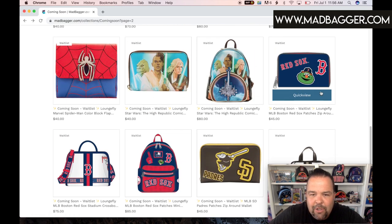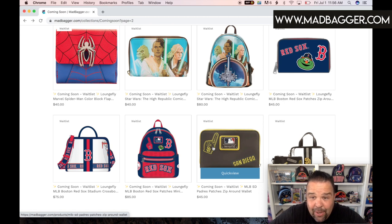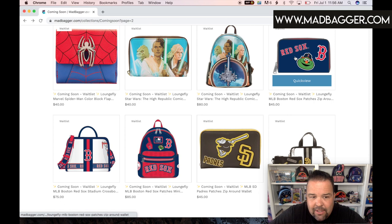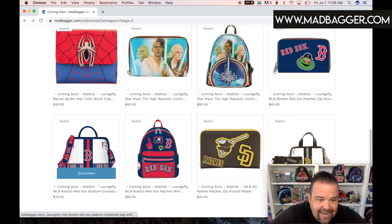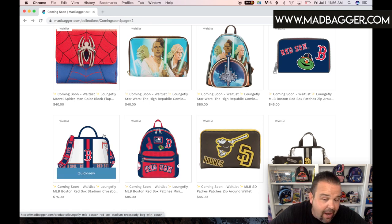Okay, so here's our baseball. Red Sox. Now, each team basically got 3 to 4 items. I think 3 items and 4 items for the Dodgers. Red Sox wallet, stadium bag, which is really cool. I guess some of the stadiums won't let you bring certain size bags in. So Loungefly, I think, made these to be a certain size to where it falls within that. And I don't know, every stadium could be different.